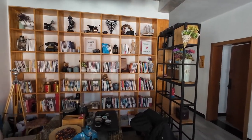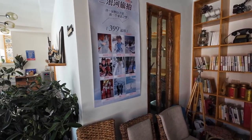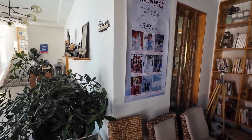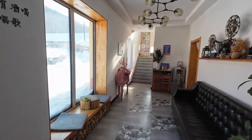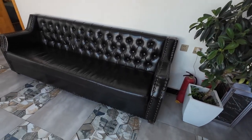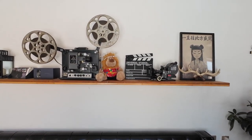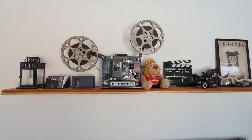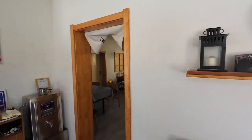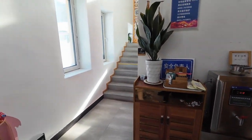You can see there are books, a lot of books here. Oh, here is the photography, Erlanghe. Very nice. So as you come into the foyer, there is a lot of beauty. You have a nice cushion. These are the videography things, video camera or the projector. Yeah, we have hot water here. Boiling hot water.